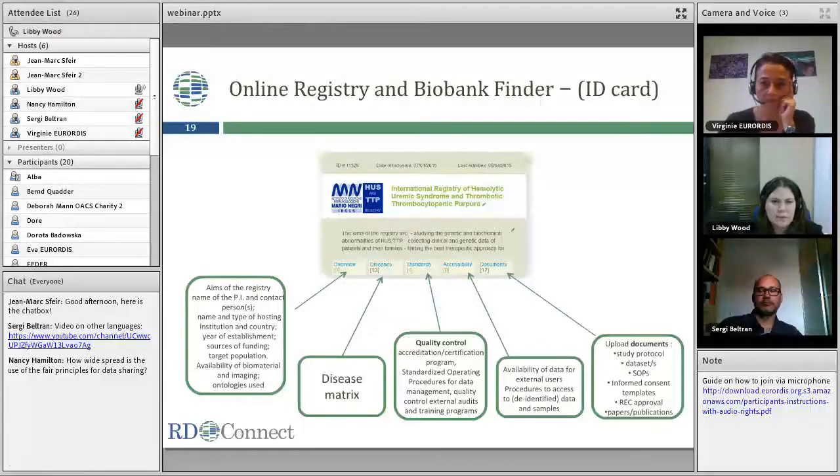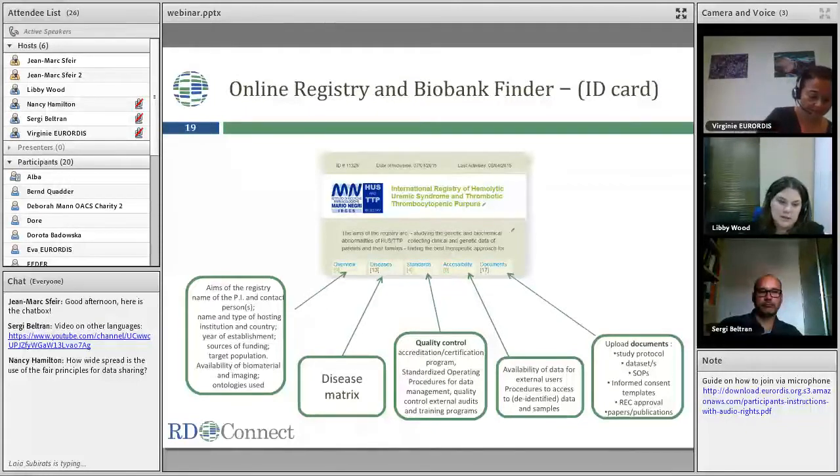And that can be useful both for patients wanting to sign up to registries to see what's involved, but also for researchers and potentially industry who are wanting to organize clinical trials. They can really get a lot of information from these ID cards.